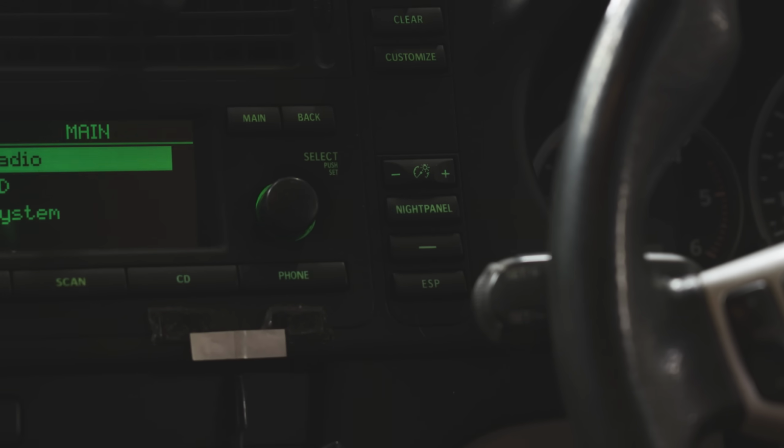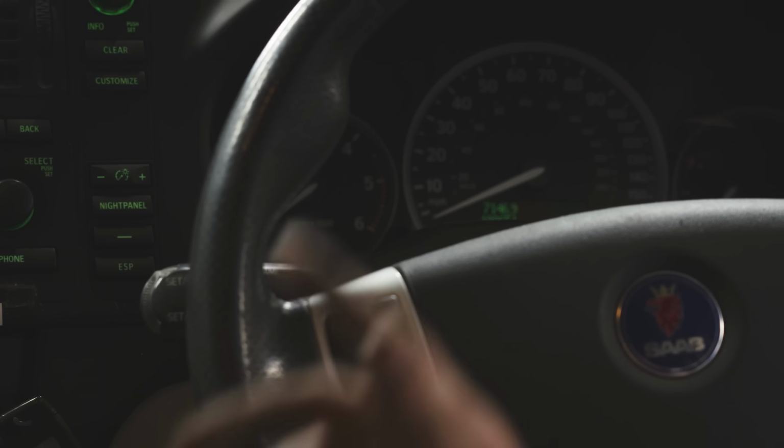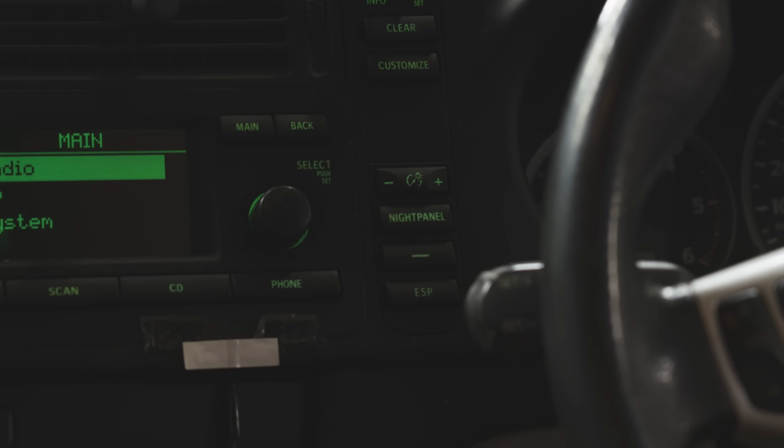By far my favourite feature, the night panel. When you're driving at night, if the dash lights are too much, you push your night panel button, it turns off everything except for the speedo. The rev counter goes off too, but if you floor it, that will come back to life. But it's a bit of an inside joke, I think, Saab had. I was taking it very seriously. I was going fighter jet mode, like on the M25. Like, pow, no one sees me. The speed cameras, I'm just like, what?